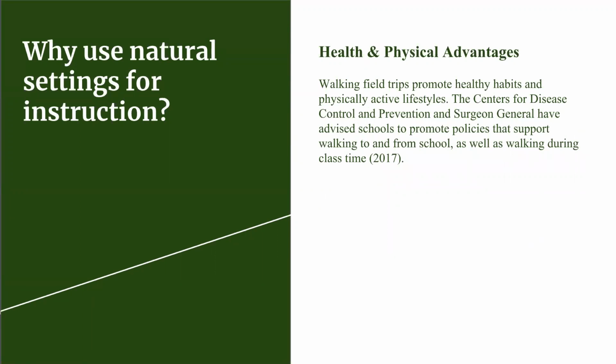There are also some associated health benefits. The Centers for Disease Control and Prevention and Surgeon General have advised schools to promote policies that support walking to and from school, as well as during class time.